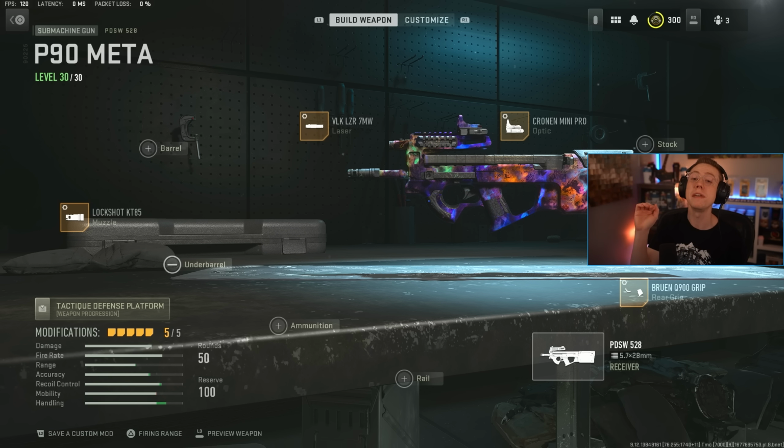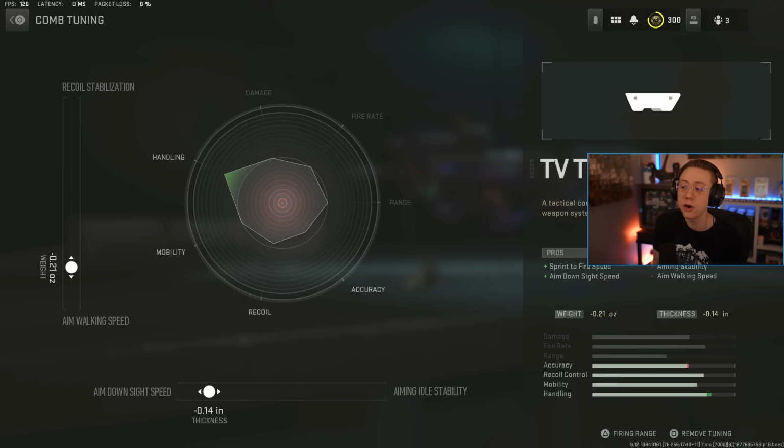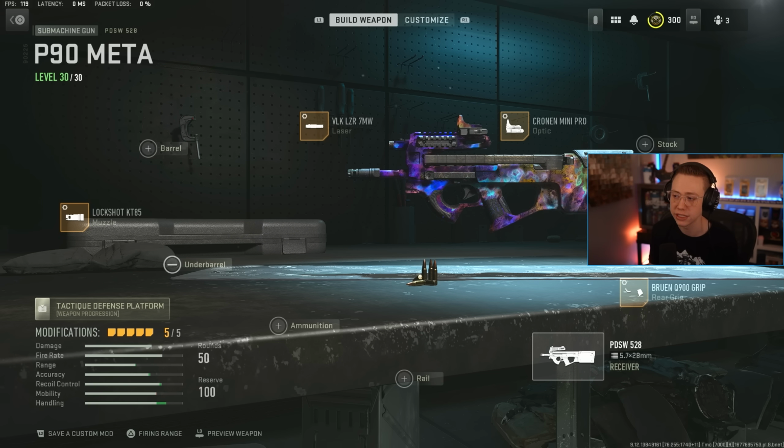And then for the P90 here, like I said, we are going all out speed. So this thing is going to be flying, and as we saw with those stats, it's going to be frying as well. First up, Q900 rear grip, better ADS and sprint to fire, yet again, once more tuning to maximize those. Behind the face cam here, I've got the TV Tacom comb, which is going to once again be for better ADS and sprint to fire, and we're going for the faster ADS and the faster strafe speed on these tunes here, just to once more make it even more fast and even more agile and aggressive.